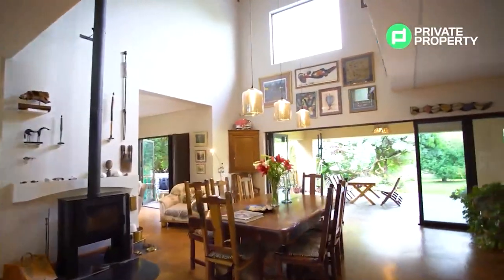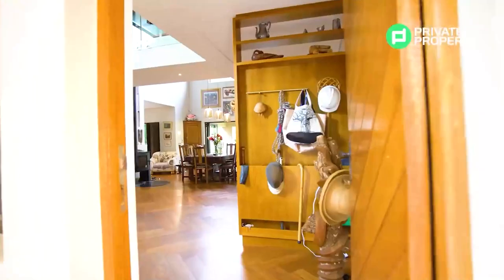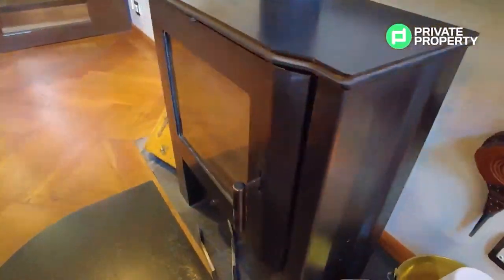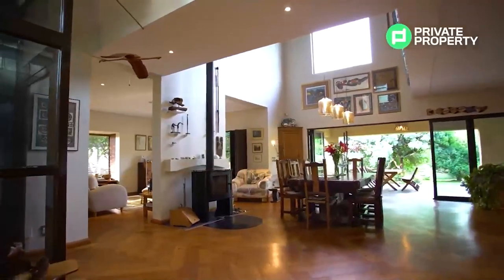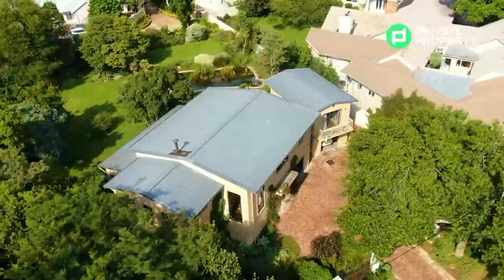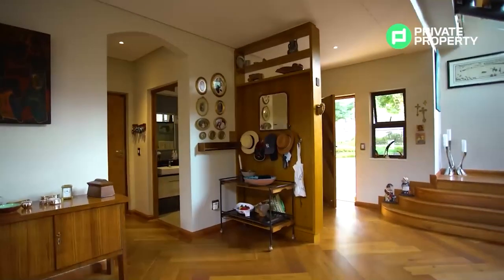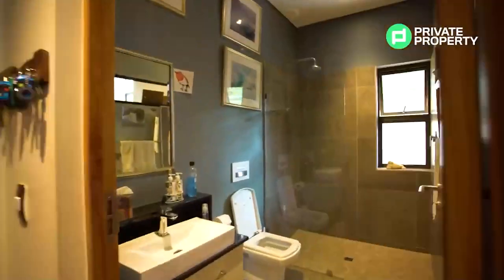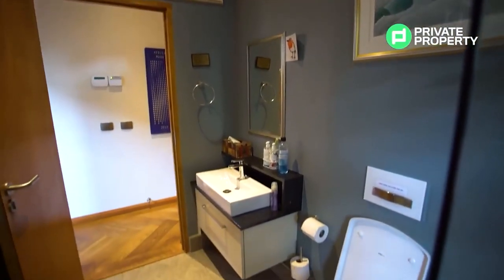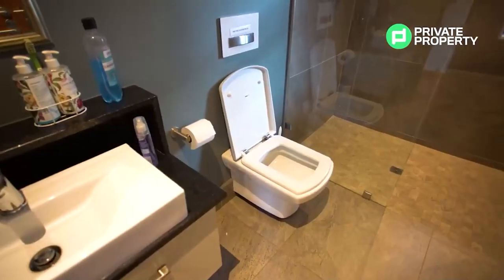Right now we find ourselves within the living room area, which has got ample space to accommodate a large family. On my right-hand side we have a wrought iron fireplace that must provide so much ambience in the wintertime. Off to my left, we have a guest bathroom with walk-in shower, floating toilet with hidden cistern, and large vanity and mirror. There is also super easy access to one of the two garages within the home.